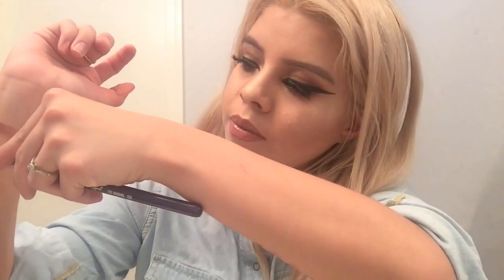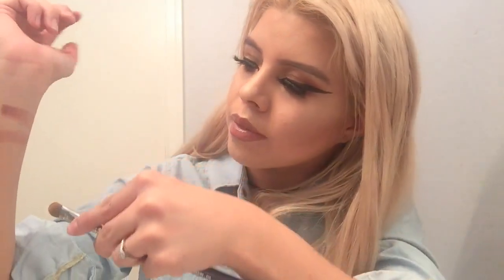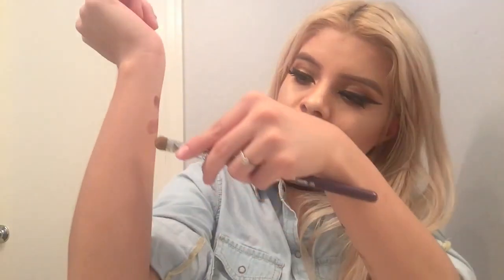So I'm going to start here, let's see. And that's how it looks. I still have a little more. And you see it looks more intense right here, and as I'm going down, it looks a little patchy. Now we're going to try with the brush. And with the brush, it looks a little more patchy than with the actual finger. It looks a little less intense.